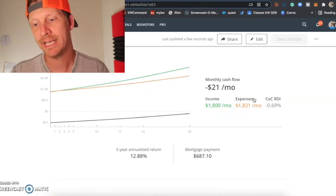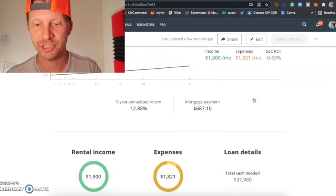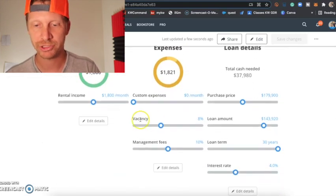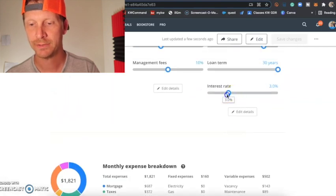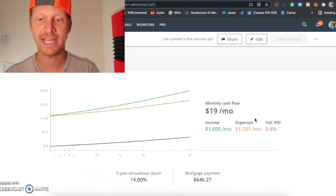So this property, it's going to be tough to cash flow anything on this property unless you're putting more than 20% down, or you have a better interest rate than what I'm putting in. So even if you did a 3.5% interest rate, 3.4, we'll do 3.5, and then you get just a little bit of cash flow.